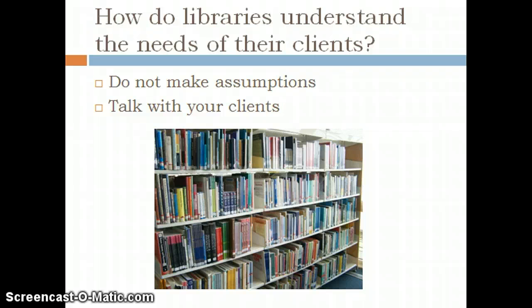How do libraries figure the needs of their users? The needs of specific user groups are not simply presumed by libraries. Libraries have methods to understand how to best serve their clients. One of the most effective ways to find out the needs of a particular user group, in this case, people who are new to the United States, is to talk with people from the specific user group being served.